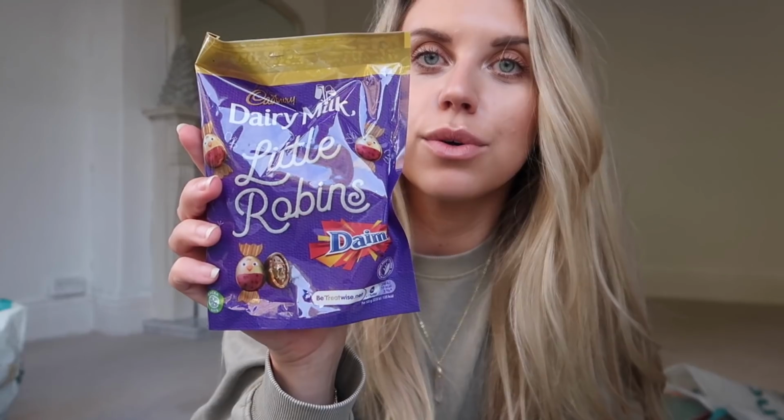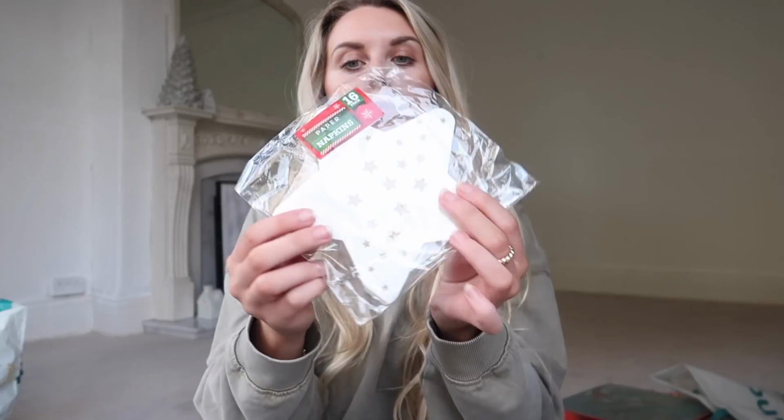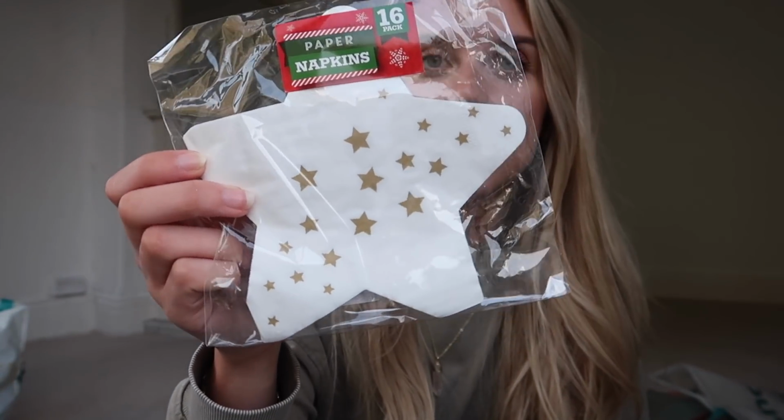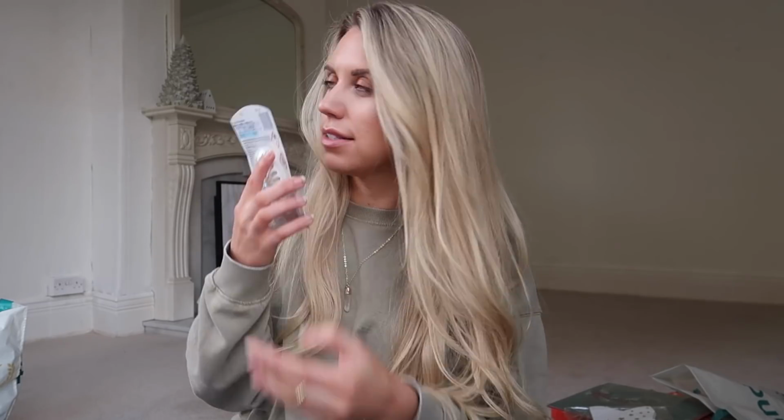Oh, some more festive treats. I got these little Dairy Milk Little Robins, they're called, and they have Dime in them, which is one of my favorite chocolates. I also got this Dairy Milk Winter Gingerbread Edition. I also got some little festive napkins. I thought these were quite unique in that they are star-shaped with little gold stars on. How pretty are they?